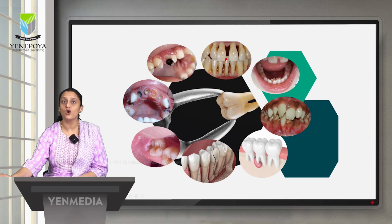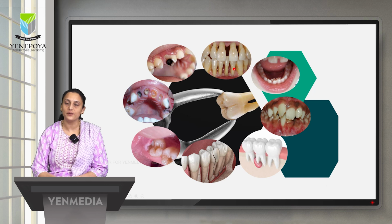Secondly, if you have not maintained your oral hygiene, you may end up in your gums getting inflamed and getting receded. What happens next is that the root of the tooth is completely exposed and the tooth starts becoming loose. So these mobile teeth which cannot be saved by periodontal surgery will end up getting extracted.